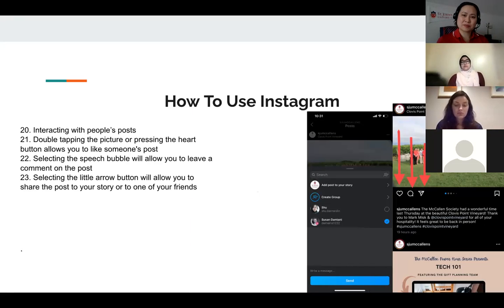You can simply double tap the picture on your page, or you can press the heart, both of which will like the picture. You can click the speech bubble, which will allow you to make a comment. And lastly, the arrow button will allow you to add the post to your story. So if this is a picture that you like, or you're in it and you want to post it to your followers as well, you simply add it to your story, and then the people who are following you can also see that. Or you can send it to someone specifically.